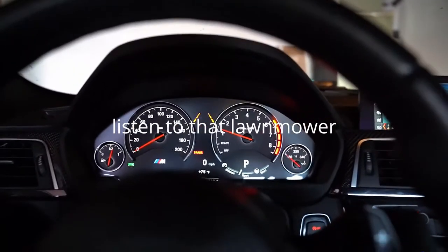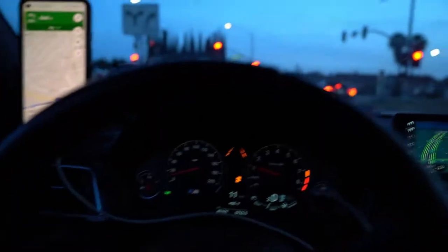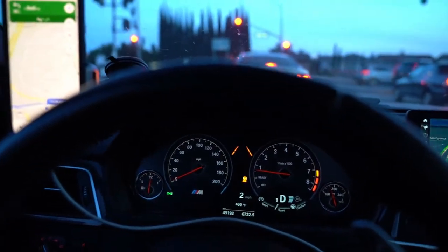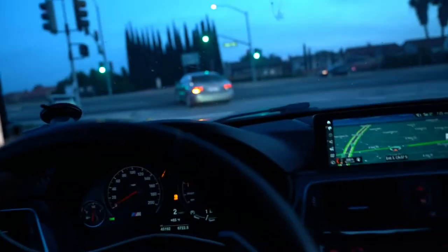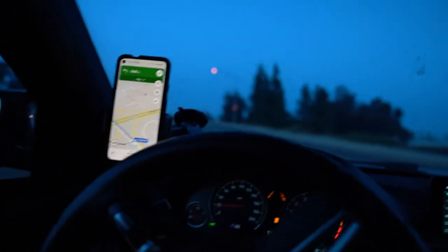Yeah, so we're gonna head on over to the dealer up in Orange. I'll see you there. All right, so we're just pulling off the freeway now. We're about 4 minutes away from the dealer. Unfortunately, it's getting dark already, but hopefully I'll be able to get some okay footage of the new whip.